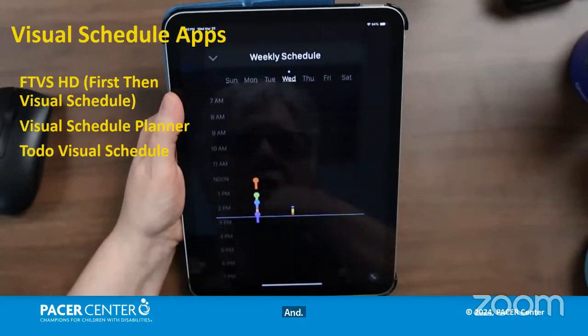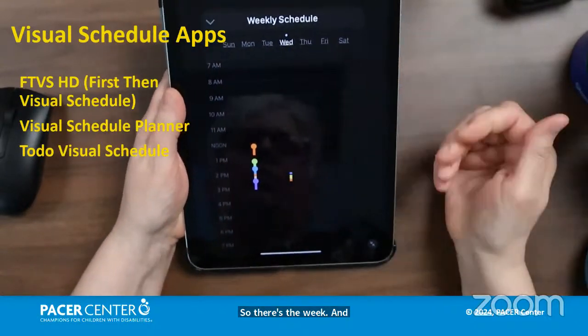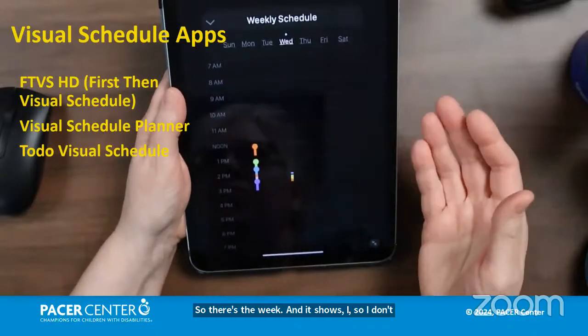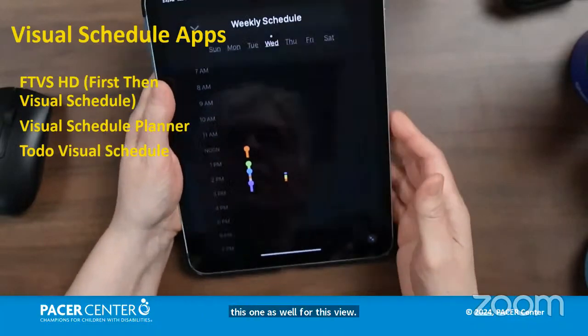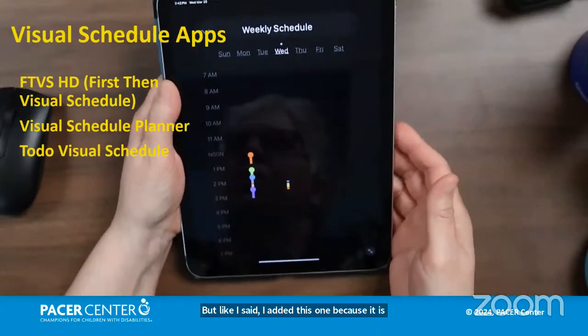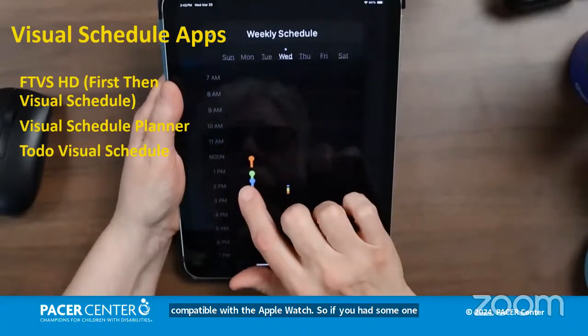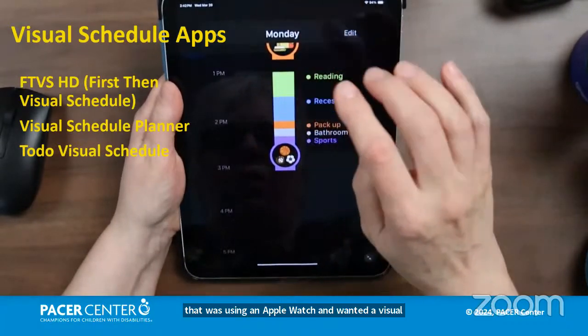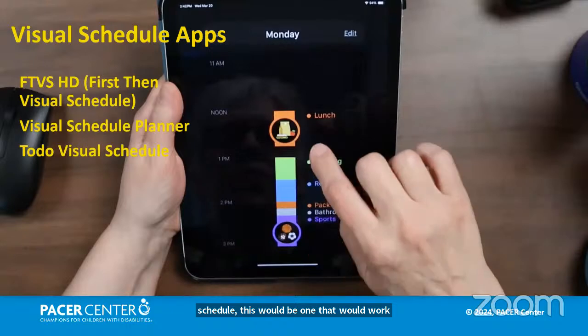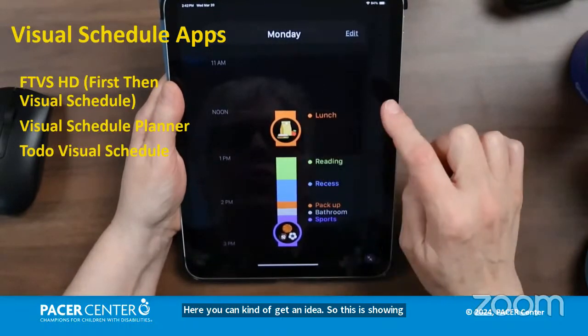So there's the week. I don't like this one as well for this view, but like I said, I added this one because it is compatible with the Apple Watch. So if you had someone that was using an Apple Watch and wanted a visual schedule, this would be one that would work. Here you can kind of get an idea. This is showing what it would show on the watch. It would show the icon.